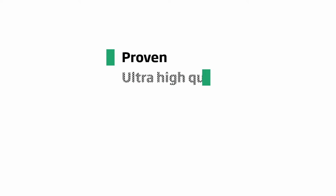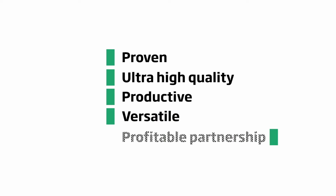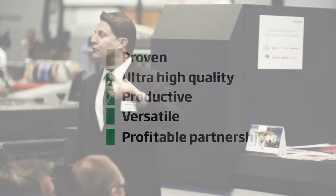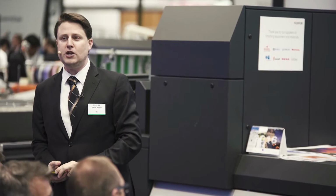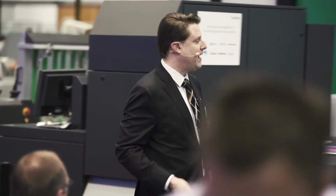All right, so what we're going to show you here are 5 key benefits that you will enjoy as a Jet Press 720S owner. Number 1, it is a proven leader. It produces incredible quality. This press is very productive. It's extremely versatile. And most important, it's highly profitable. We'll go through all 5 of these. So the Jet Press 720S is ready to transform your business today. All right, let's dive in and let's get things going.